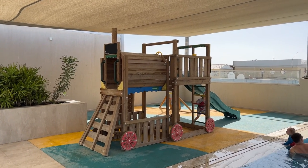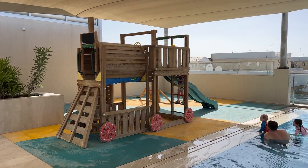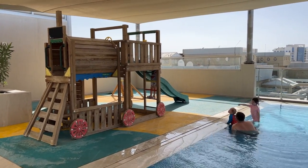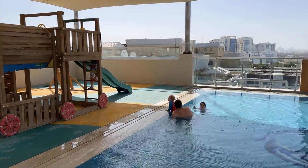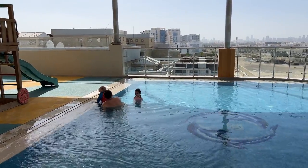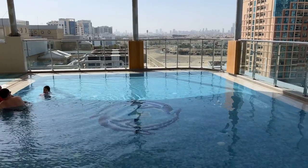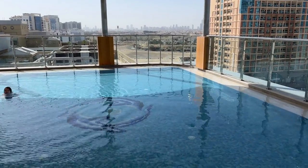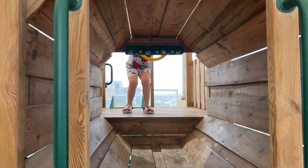Apart from spa and a gym, there was on the rooftop a small playground, kids' pool, and 200 square meter size infinity pool with 7 jacuzzi lounges. I must admit, Adam had a lot of fun in that playground.